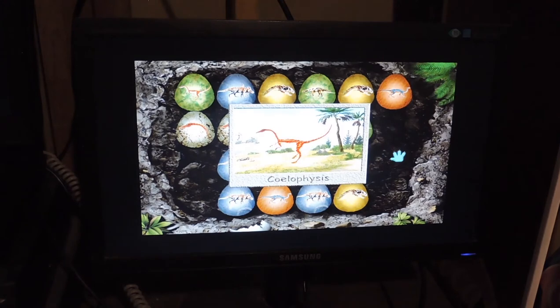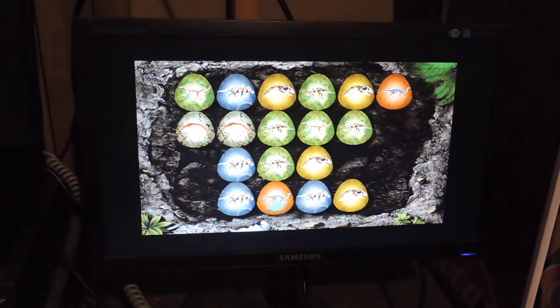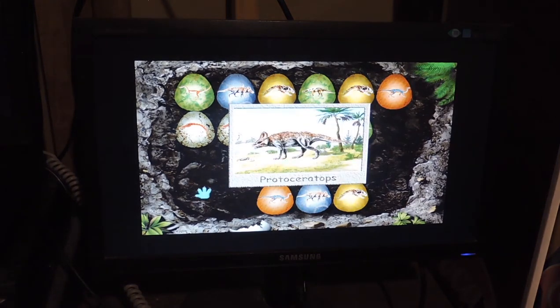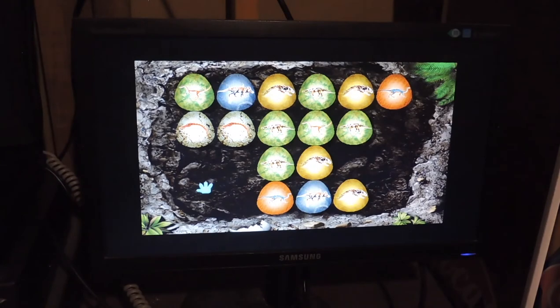9 feet long, coelophysis. Look at that frill, Protoceratops. Protoceratops. Yeah, I knew about the Styracosaurus and Triceratops, but I didn't know that was a thing. It's probably a non-horned variation of the Triceratops. Should do some more research on dinos.